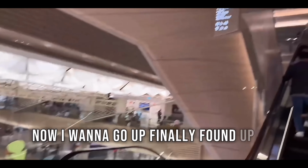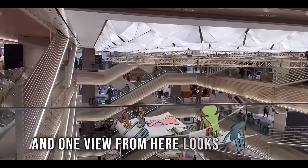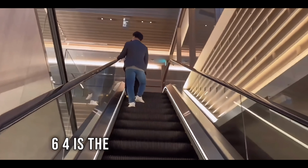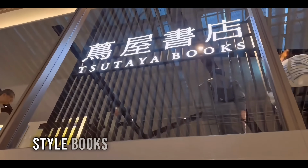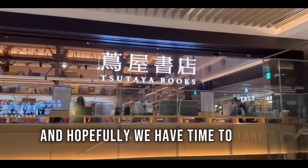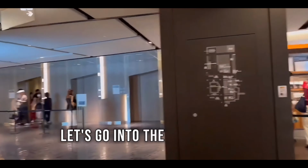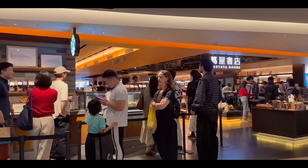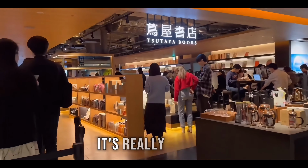Finally found up. 6th floor, restaurant floor. And one view from here looks like this. 6th floor is the bookstore, I think, yeah. Style Books. And the restaurant floor. And hopefully we have time to take you to the park upstairs. Let's go into the... Oh, there's a Starbucks up here. Whoa, Starbucks with books. It's really stylish.